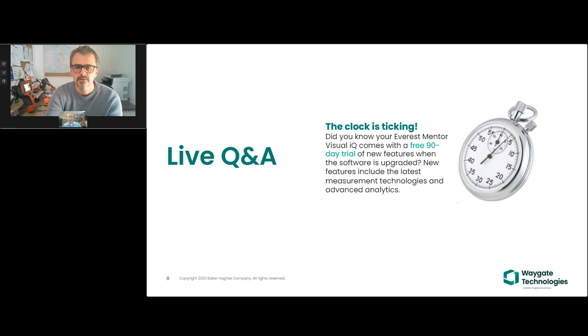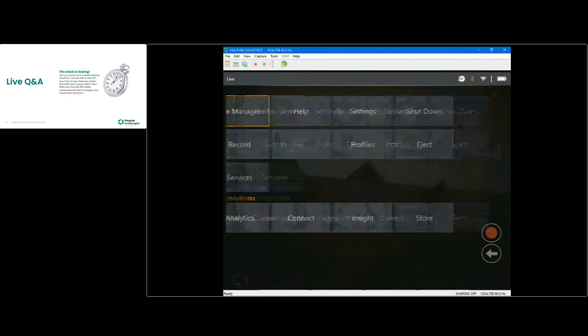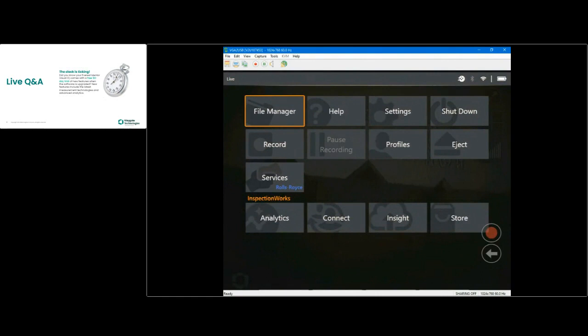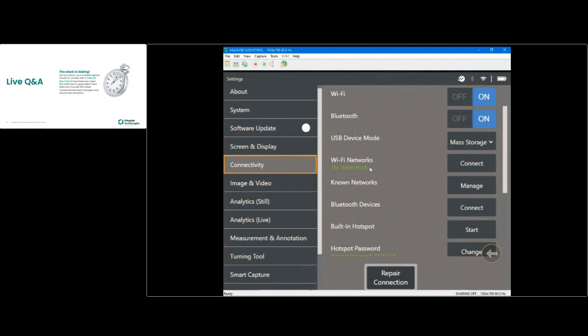Okay, so you should be seeing my borescope screen again, back to the live state. Press the menu button or the shortcut Waygate logo at the bottom left-hand side, and you enter what we call the global menu. Switch across to settings. Now, the first thing for you to ensure, I'm just going to use my mouse pointer, is make sure you're connected to a network. I'm sat at home, so I'm connected to my home Wi-Fi. Make sure this is activated. If I click to connectivity, you can see I'm connected to my network at home.